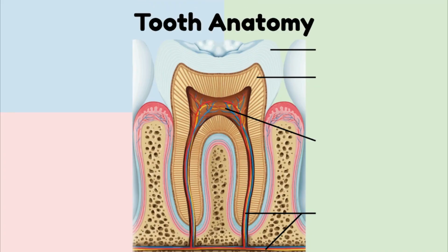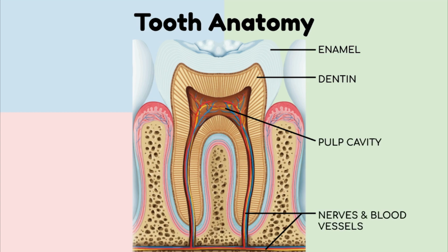It's important to remember that our teeth are a living part of our body. There's a strong, hard outside layer called the enamel. Under that is the dentin, which is a little softer layer, and inside of that is the pulp cavity, where the nerves and blood vessels are.